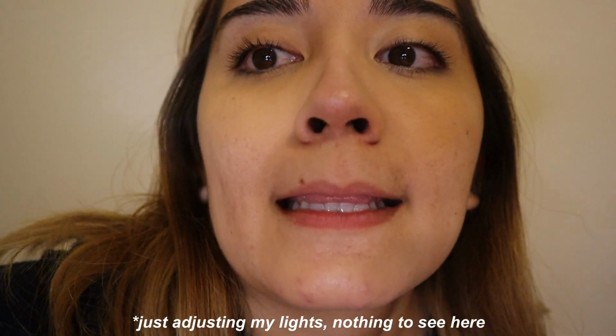Do you see how orange that is? It looks orange in my mirror. The viewfinder doesn't look that bad, but yeah, we'll see. I can't see to save my life. Okay, maybe I should have, you know what? It doesn't matter. It doesn't matter, Amanda. Why am I being so mean to myself right now? It's so aggressive. That's a look.